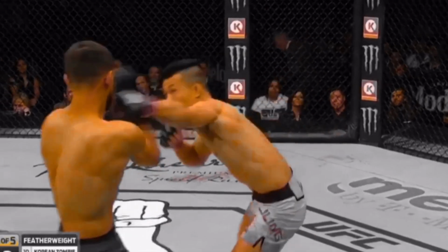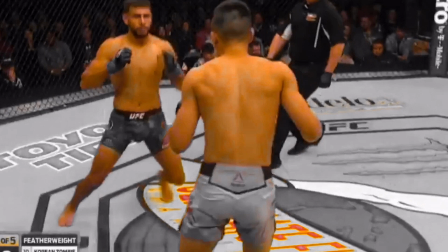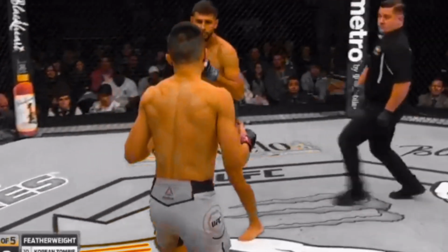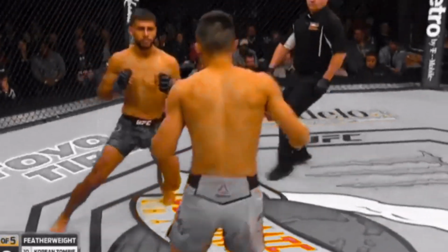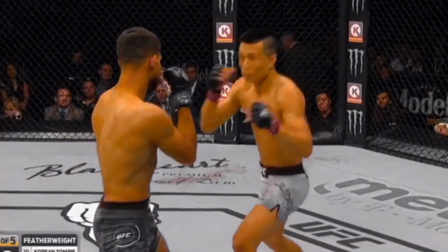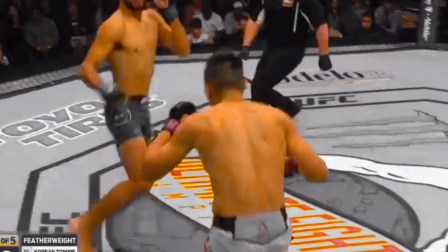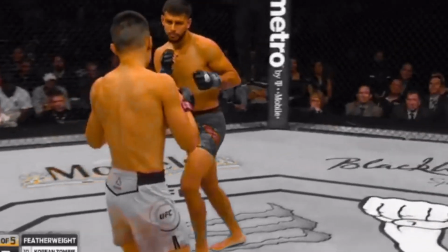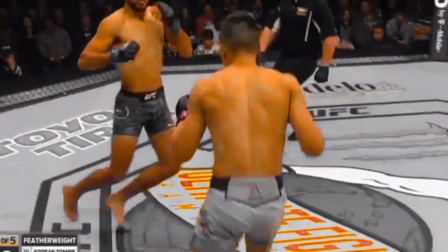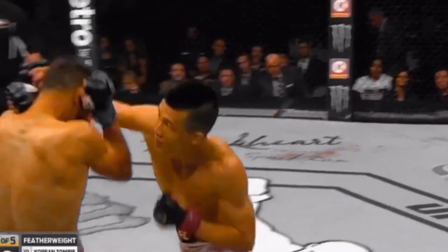He's also going to want to, when Stevens does come forward, back out and circle right back to center. He has to control center. He has to avoid going up against the cage, because I really do think Stevens will eat him alive if he pushes him up against the fence and traps him there. So Yair's going to want to really be diligent about keeping space, but then also trying to circle and control the center of the octagon as well.